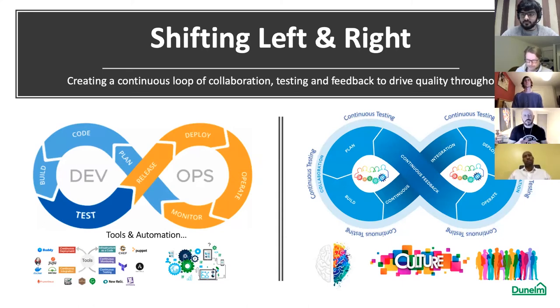So really, when we talk about shift left and shift right at Dunelm, the pipeline side, the tools, the automation is kind of the middle stage. When we talk about going left, we're going left of the pipeline. So what can we do earlier to collaborate? What can we do earlier to identify what it is we need to build and start building quality in at that point?